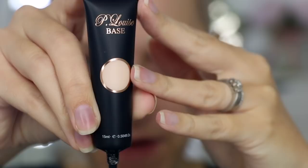Around the nose area, I do think that using a small brush like a 142 brush from ZOEVA, which is the one that I use, really does get into those nooks and crannies around the nose and covers the area really well without caking the product up too much. So I'm just going to use a tiny bit of eyeshadow primer. The eyeshadow primer I'm going to be using is the P.LOUISE base. You don't have to have this eyeshadow primer, but it is fantastic. It's £10 in the UK, and I definitely haven't seen this sold in the US. But like I said, any eyeshadow primer will do. Urban Decay do some great ones, and Smashbox do a lovely one as well.